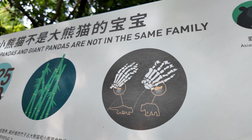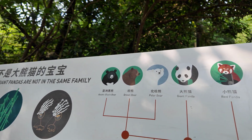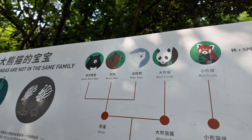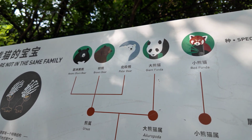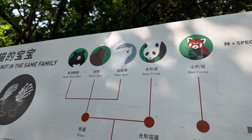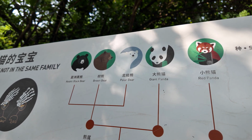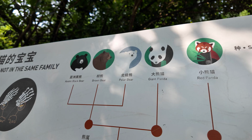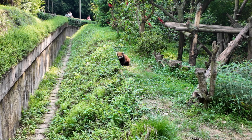When you look at the family structure from a species and genus family, you can distinguish the bears from the giant pandas and the red pandas. Definitely the bears fall under them: the Asiatic black bear, the brown bear, and the polar bear, under the genus Ursus. But the giant panda has a special name, Ailuropoda melanoleuca, and the red panda has another name, which is Ailurus.